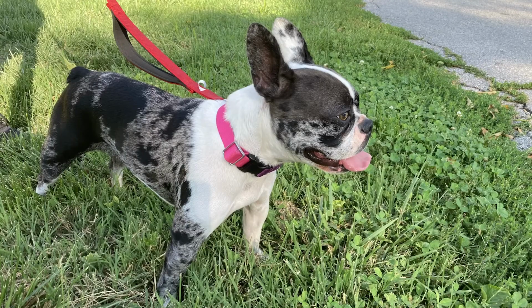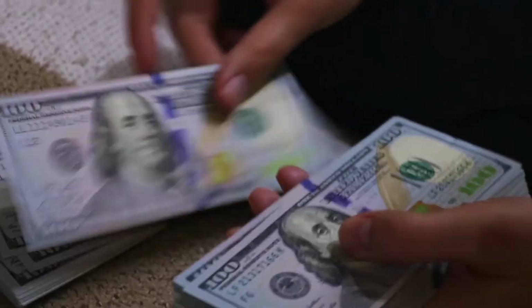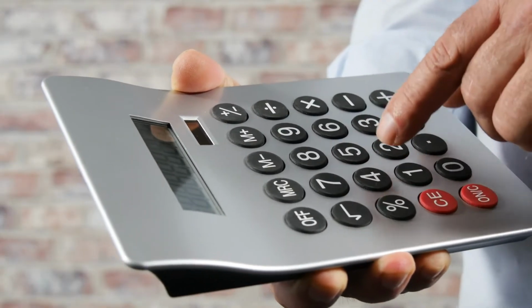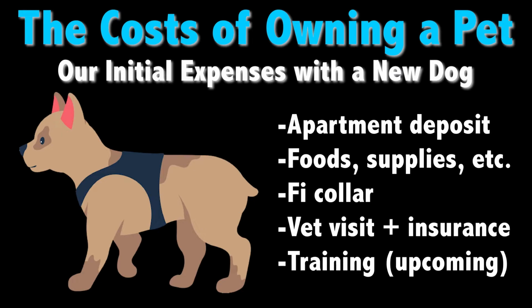Recently, after months of looking, my wife and I added a dog to our family, naming her Rigby, as in Eleanor Rigby. As you might expect, this change came along with a few expenses, which, even when anticipated, have managed to add up. So to help better prepare those thinking about getting a dog or other pet for themselves, I thought I'd share some purchases we've made so far.